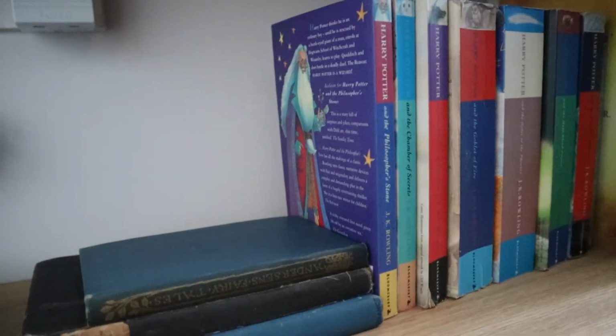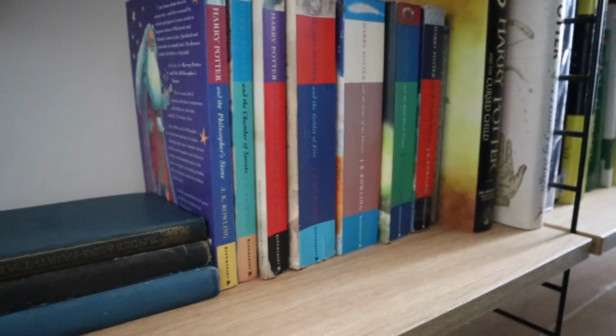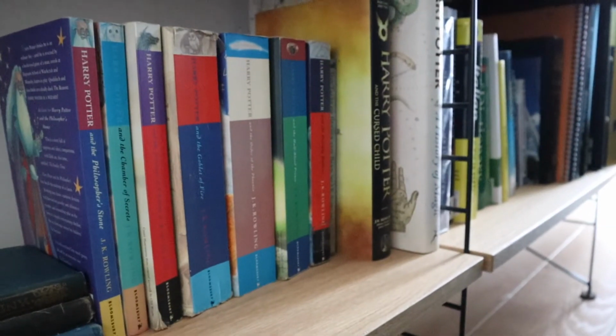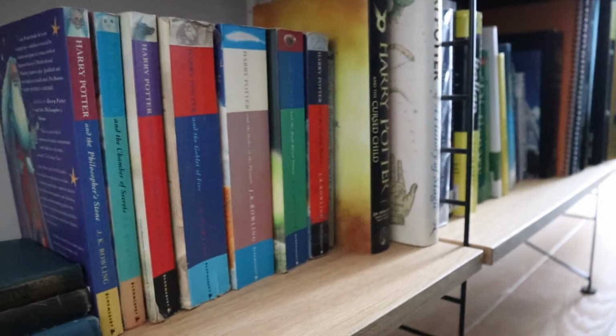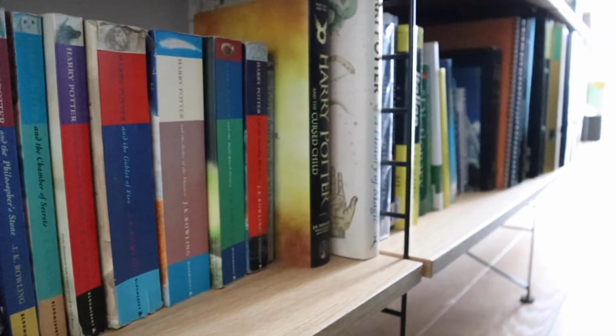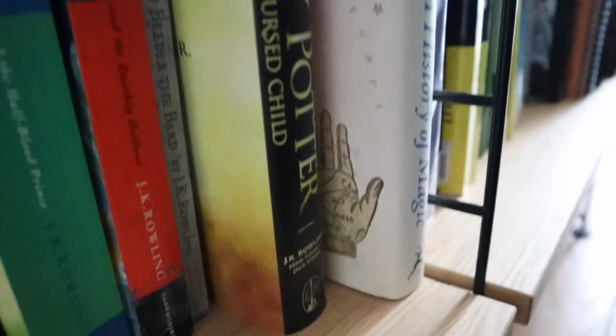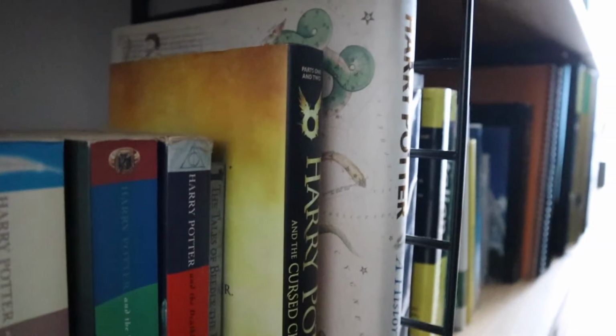Next to the special hardbacks, there is my Harry Potter in English series. I also have the Italian versions in hardbacks, but they're not here at the moment. I then have Harry Potter and the Cursed Child, which I got as soon as it came out, and the special Harry Potter: A History of Magic collection, with items in a book from the 2017 exhibition at the British Library.